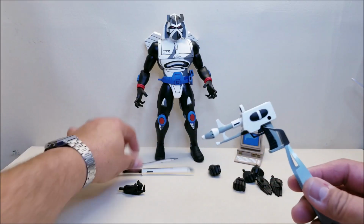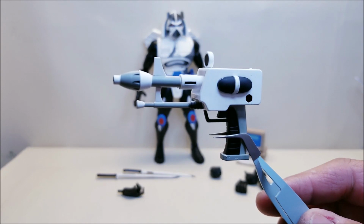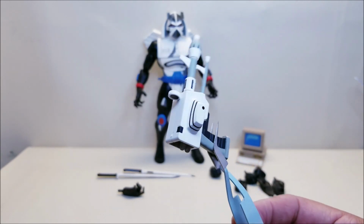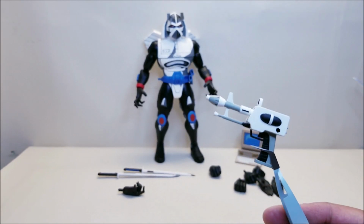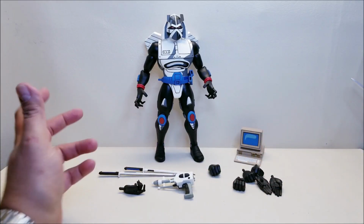We've also got his handgun. Let's show that off. There you go, very nicely detailed as well. And then, of course, we have a variety of hands so that we can hold all of the different accessories.